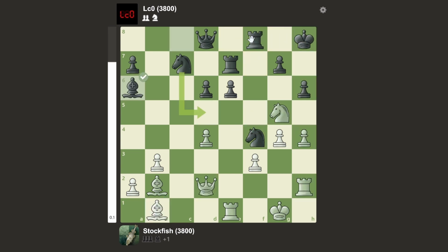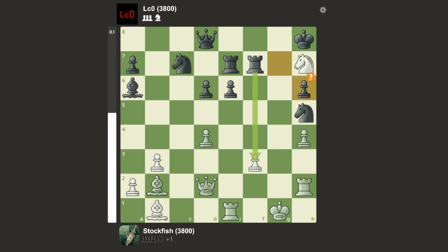Let's go back. We have bishop a6, and we have knight h7 just jumping into Leela's face, into the king's face. We have rook ff7 and g5. Knight h5 and takes, and now Leela takes, which apparently is a mistake. And Stockfish goes d5 check.